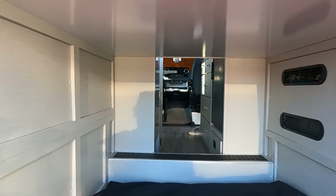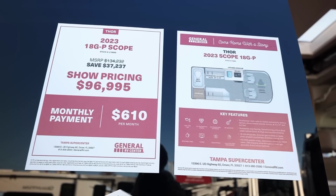Wanting to go a little bit smaller than the Sequence, Thor also has the Scope in several different floor plans, and this is on an 18-foot van. 18G. 18, and that's tiny. I like it.